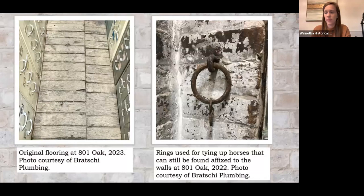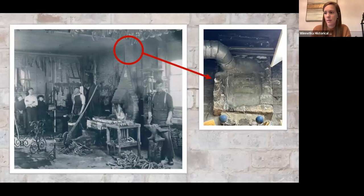While the building underwent some changes to accommodate the plumbing business, some of the original features from the blacksmithing business still remain, including the stable flooring and hooks used to tie up horses that were being fitted for horseshoes. Elements of the fireplace seen in this image from the 1920s remain as well.